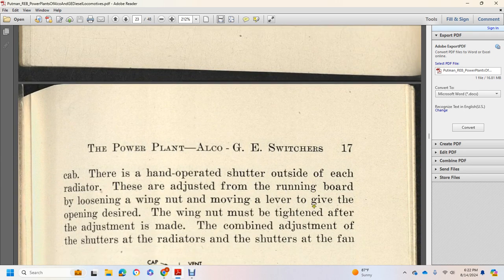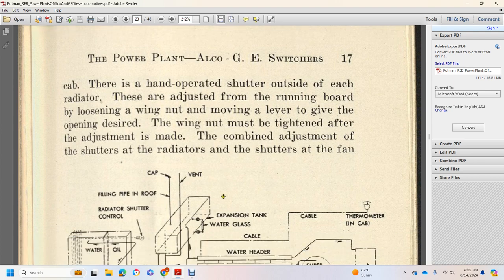There is a hand operated shutter outside each of the radiators on the running board, adjusted by loosening a wing nut. Move the lever to give the opening desired, but the wing nut must be tightened after the adjustment is made. The combined adjustment of the shutters for the radiators and the shutters at the fans.